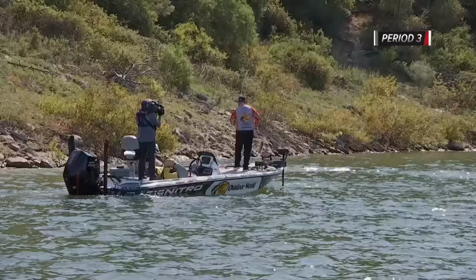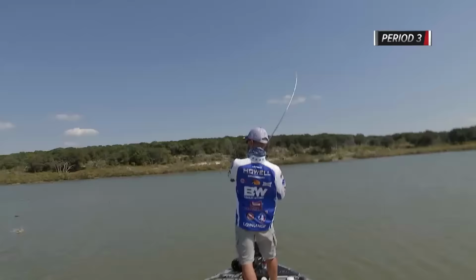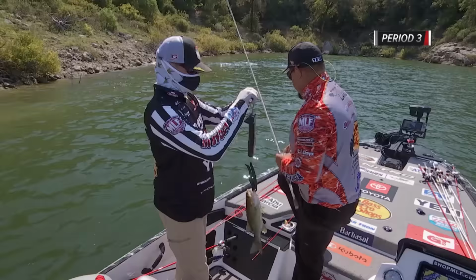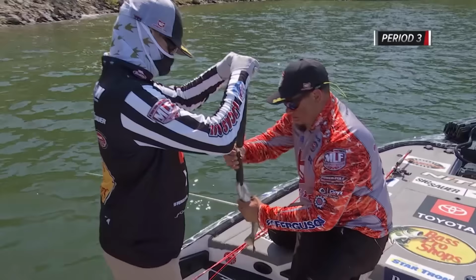Finally caught one of them little guys. Them big ones are off those points, so. Oh, Smalley. Good one. I knew it had to be there where all them shad were. One pound, 6 ounces. Smalley.